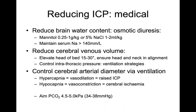At the same time, we want to try and control the cerebral arterial diameter as well. Now, this is done with ventilation. Hypercapnia, vasodilation, means raised ICP, so that's to be avoided. At the same time, hypocapnia, vasoconstriction, cerebral ischemia, you want to avoid that. So we're aiming, in the first instance, for a CO2 of 4.5 to 5 kilopascals, low normal.